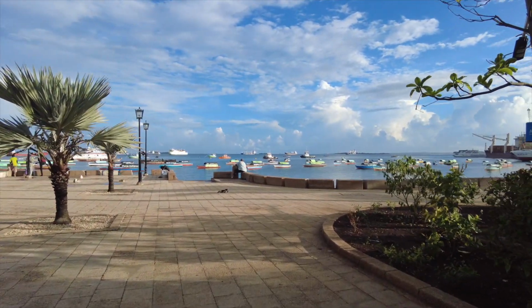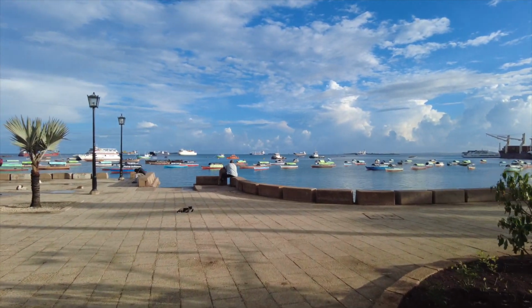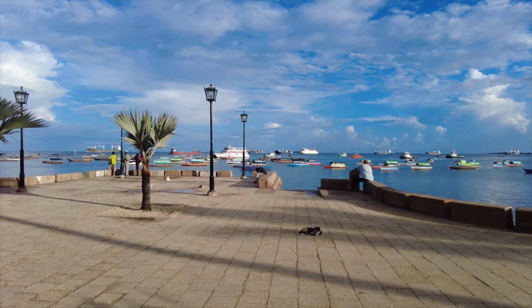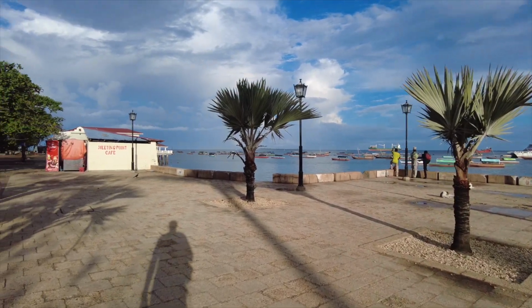Look at these boats. Check this out. Look how beautiful this is. This is like out of a movie set. Look at this. Gorgeous. Now the boats look empty, like no one's in them. Wow. Look how still and just calm everything looks.